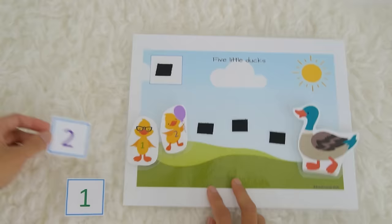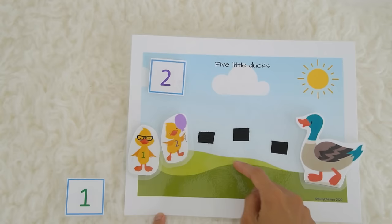Now let's sing again. 2 little ducks went out one day over the hill and far away. Mother duck says quack, quack, quack, but only 1 little duck came back.